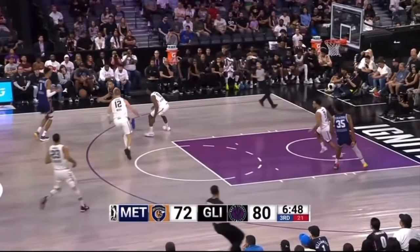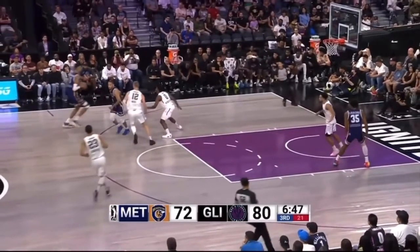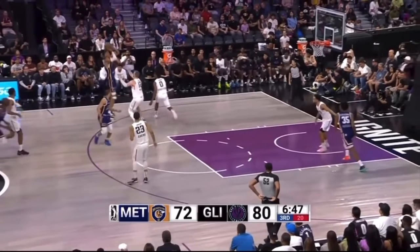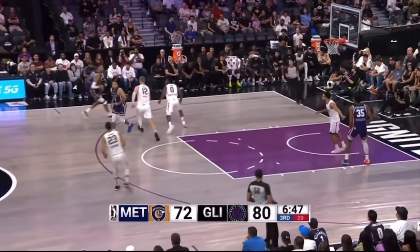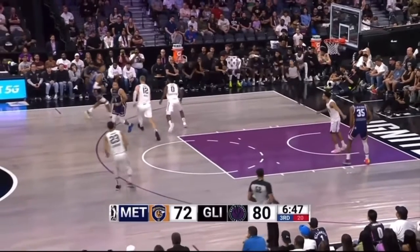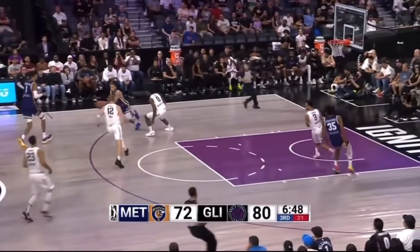Wembanyama comes over, and now let's watch the footwork. That is the most important part of this whole setup. He gets the right foot down, he gets the left foot. It's kind of hard to see because the ball handler is in the way, but you can tell by the way his legs are moving at first when he's in the air that he's coming down with right-left footwork to get into his shot.